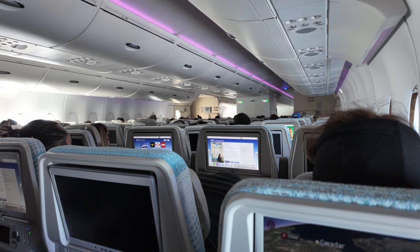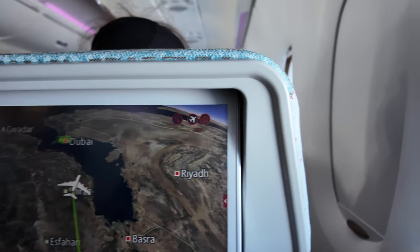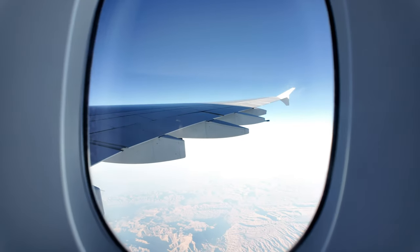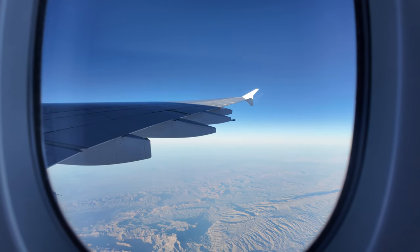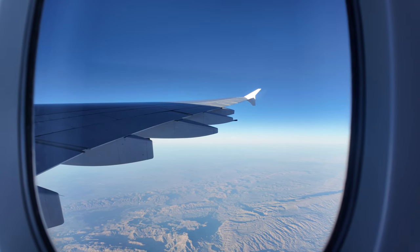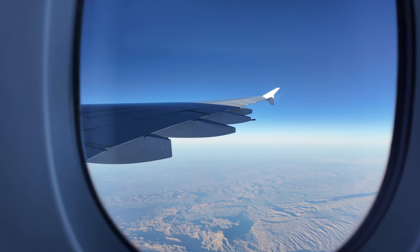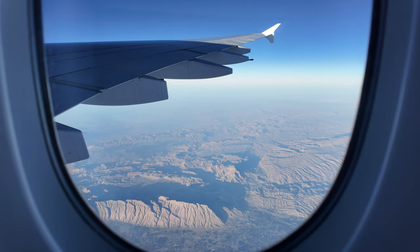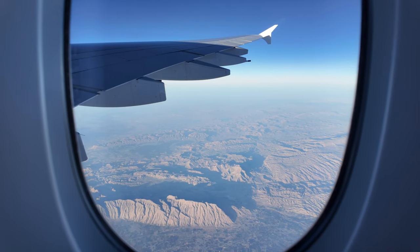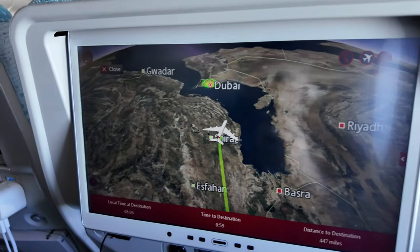It's 8 a.m. local time in Dubai, 4 hours ahead of London times of 4 a.m. Didn't get much sleep. We're around an hour from landing. I've had some really nice views from outside the window. Right now, to our right is Riyadh. And we're directly above Shiraz. It's full of deserts. It looks really nice. I didn't get much sleep either. Probably around an hour or two. And here's the entertainment map.